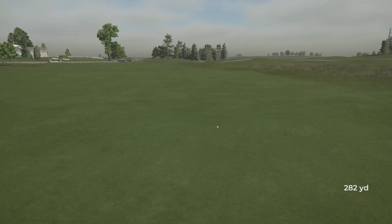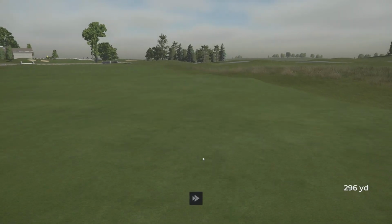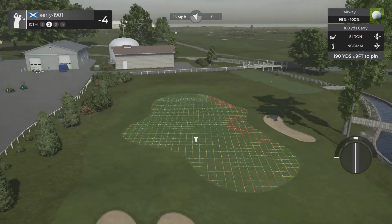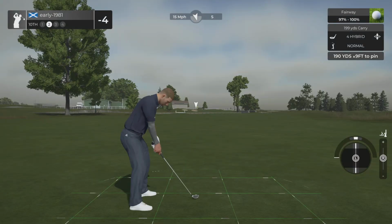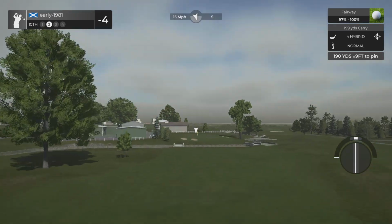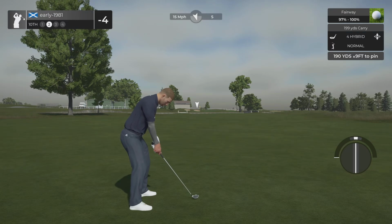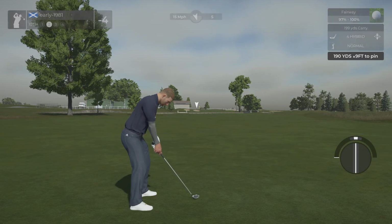And it's going to be a complete flip reversal from the front 9 where many of my tee shots were with the wind leaving me a pitch. This is 190 yards into the wind. I'm just going to reach for a 4 hybrid here. Try and land this short of the pin and get the ball rolling up towards the flagstick.